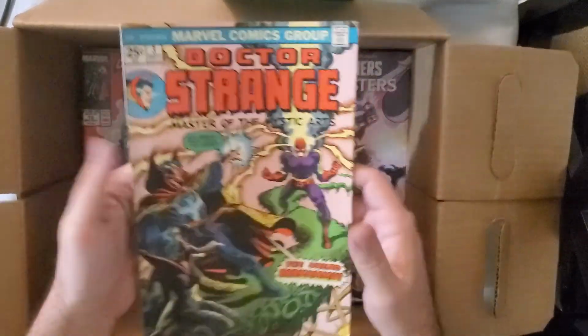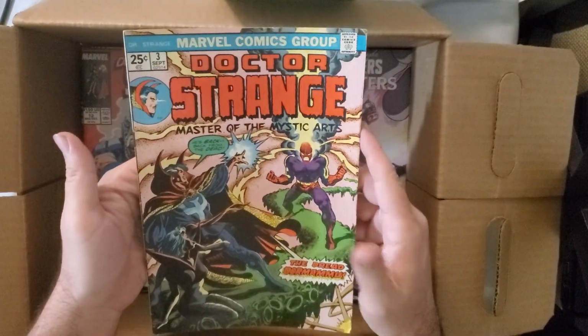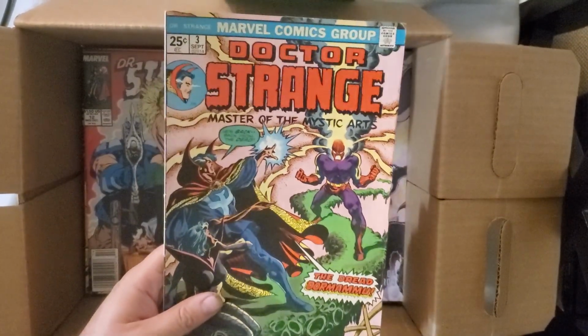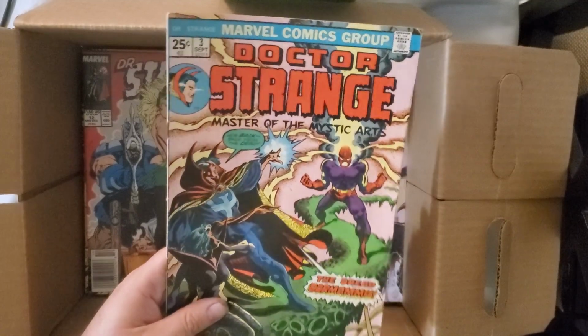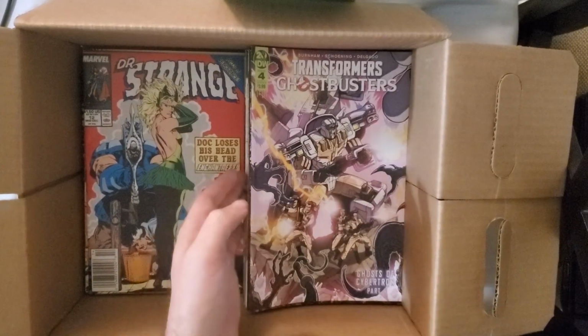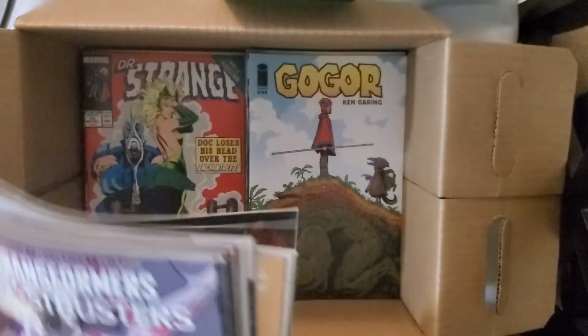Yeah, so this is issue 3 of Doctor Strange's 1974 series. So that's the kind of thing that I was hoping to find in this box. I'm a little surprised. This is a pretty cool thing to find, and it may find its way onto eBay soon. So let's get through this side a little bit more.